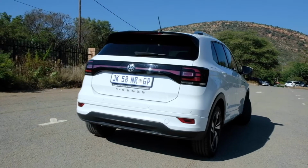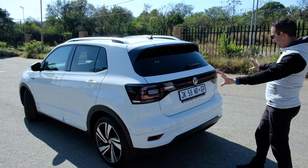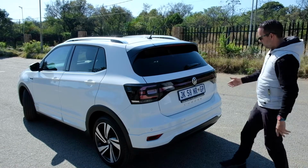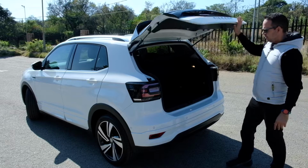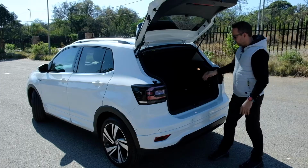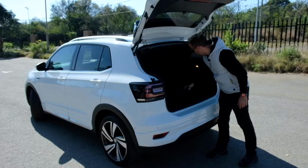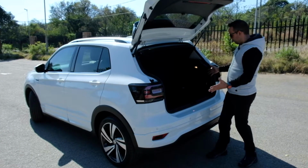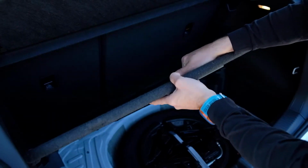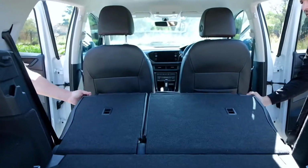I really like the design of the T-Cross, especially here in the rear. I love the way that they've made this backlight take up the entire rear section of the boot space, as well as the way that they have designed the boot. It's quite large for such a small vehicle, and it's got this partial tray which is removable that you can adjust. Put it down for a little bit more space in the boot, or if you're going to fold the seats flat, you just put it in the standard position, fold the seats flat, and it gives you that much more practicality.